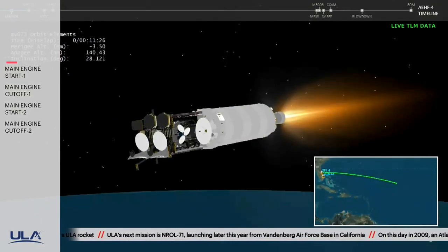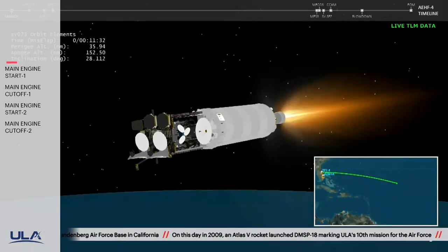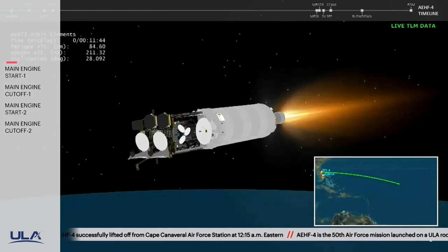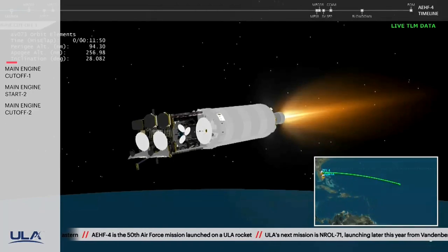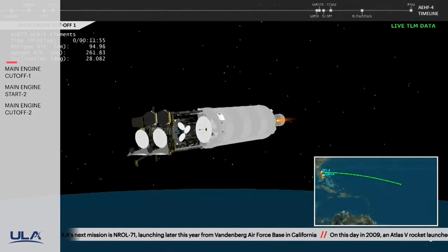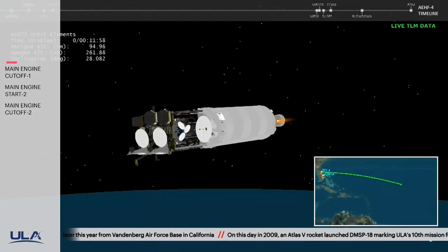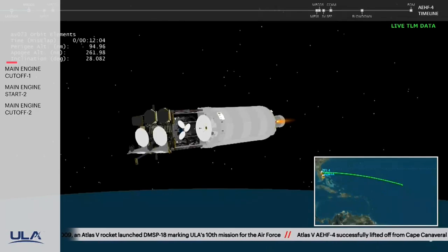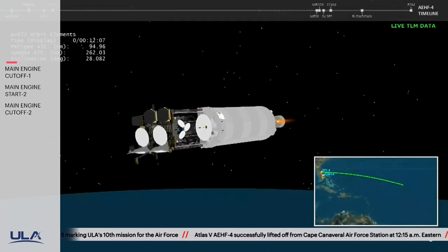Now 11 minutes, 30 seconds into flight, and we have IAP vanished. Launch vehicle is now orbital. And standing by for MECO momentarily. And we have MECO, main engine cutoff. Centaur body rates damping out nicely from the shutdown transients. Now seeing RCS thruster activity as expected to maintain vehicle control.